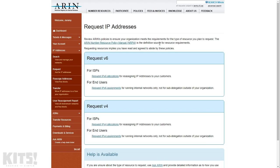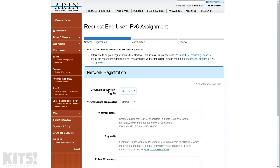Okay, one last thing I want to show you. I actually logged out of my test account. I just wanted to show you how to get registered. And I logged in under my real account just so you could see what it looks like to request an actual block of addresses. So if I go to an end user and click on request IPv6 assignments, first thing it's going to show is the organization identifier. That's the identifier they assigned me when I first registered my organization with ARIN.